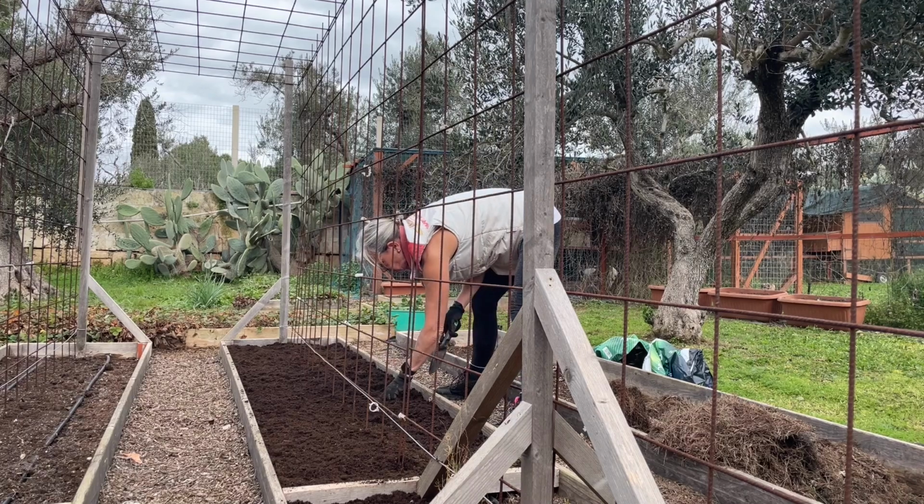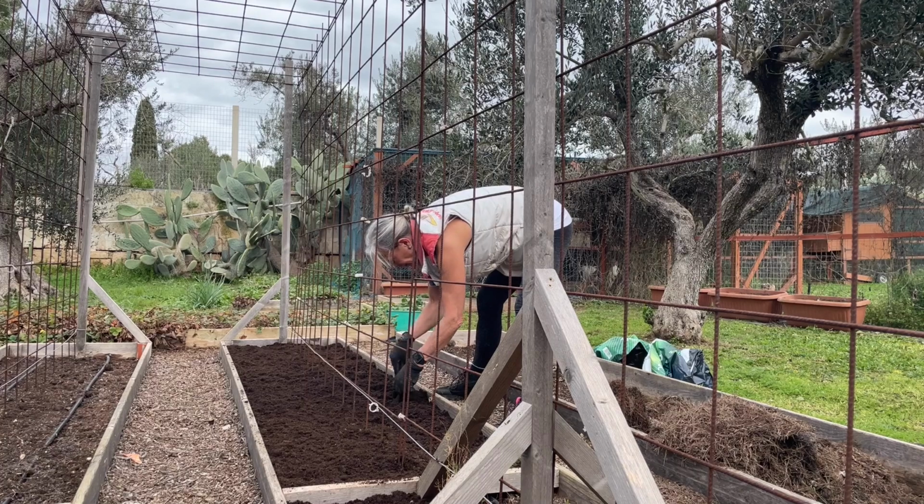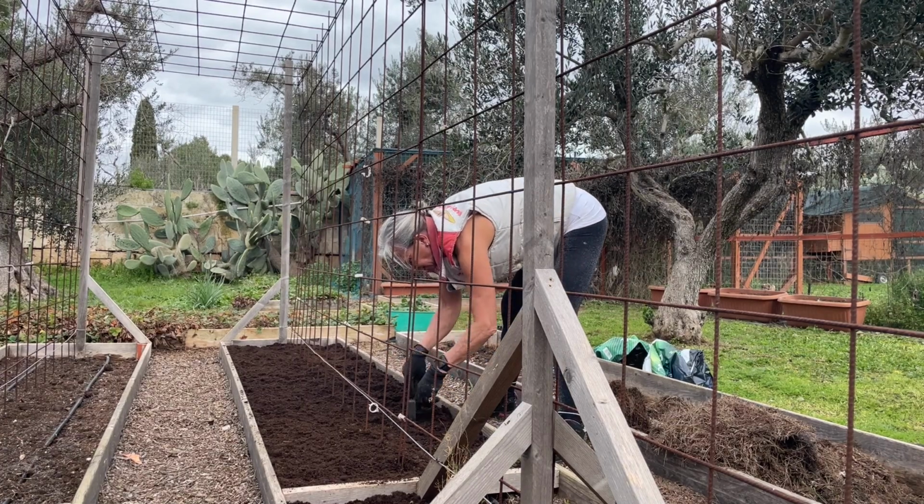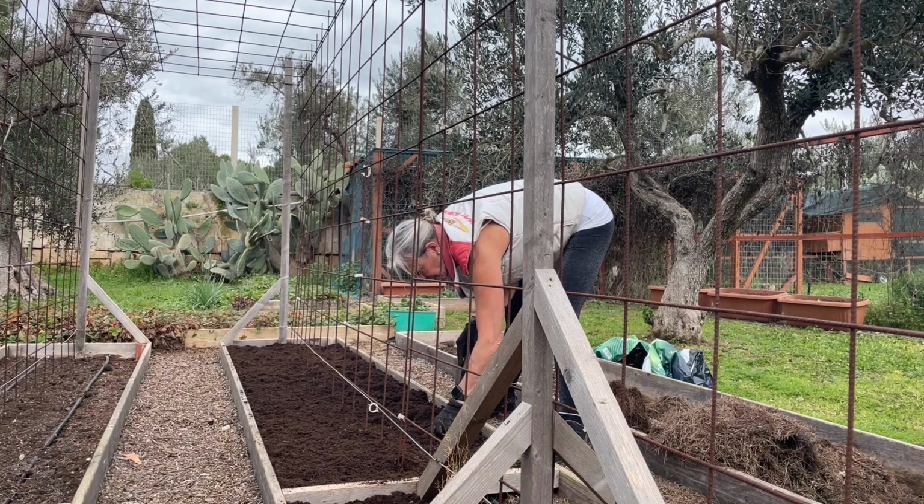So what I'm doing here is just making the holes in front of the drippers, so that I can come along and just pop the strawberry snippings in.